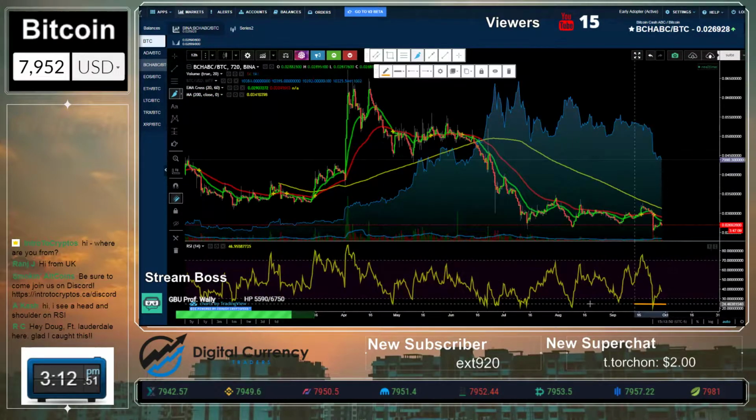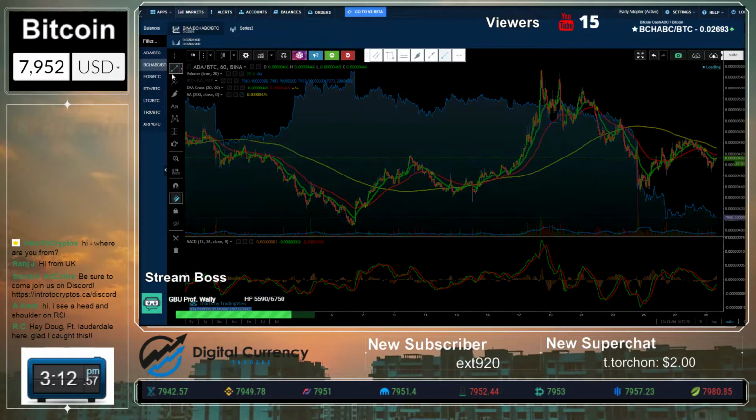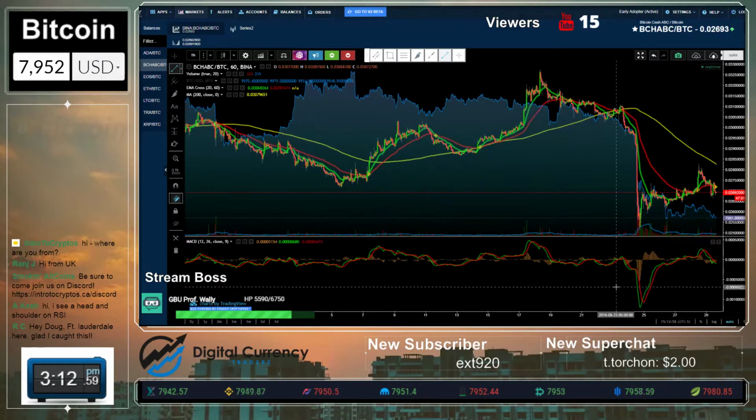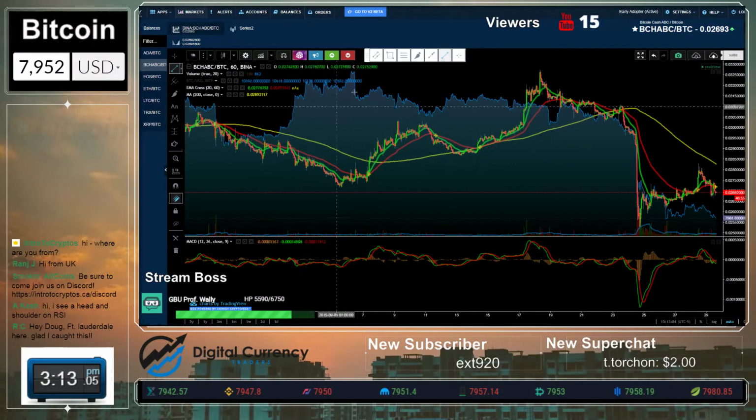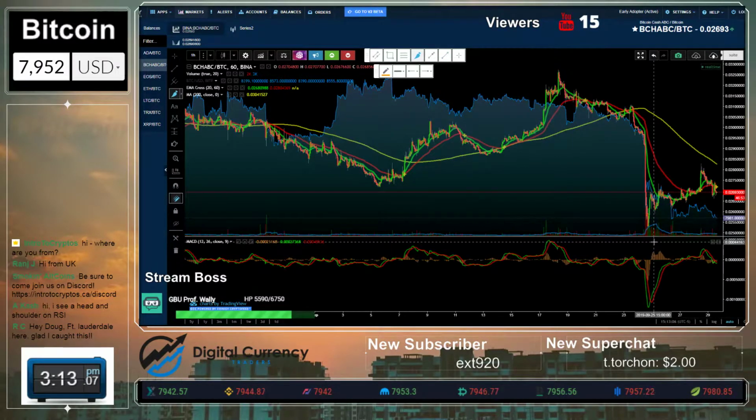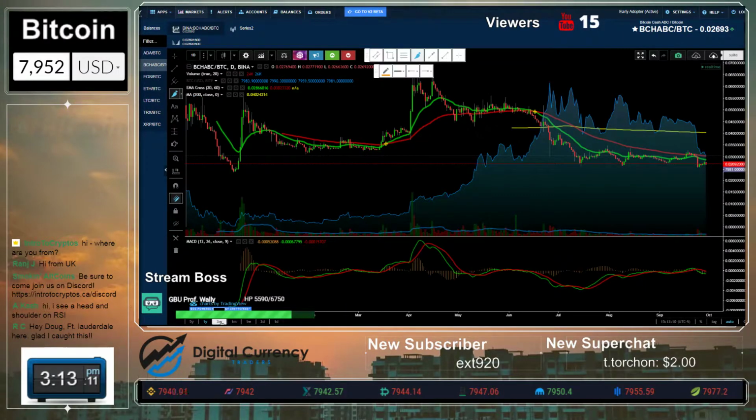The RSI is super oversold at these levels. I'll go and take a look at the MACD. Wow. Quite a super dump there. Oh, it's the 1 hour time frame. That's why it looks so extreme.